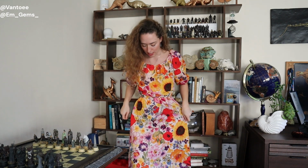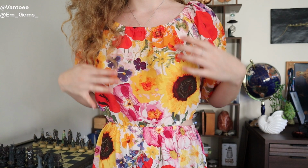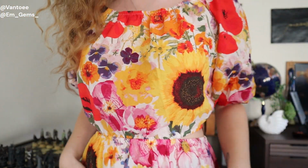Even if I started from scratch and made something out of this fabric, just nothing clicks. I don't know if it's because of the sunflowers being so big, but it's beautiful fabric. I absolutely love the fabric and I don't regret getting it, because there's got to be something I can make out of it. I just don't think I can make another piece of clothing out of it. I think I'm going to recover my garden pillows in it.